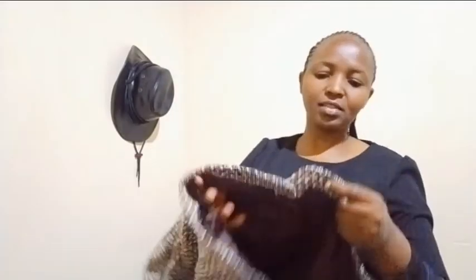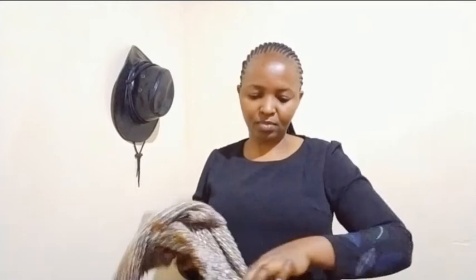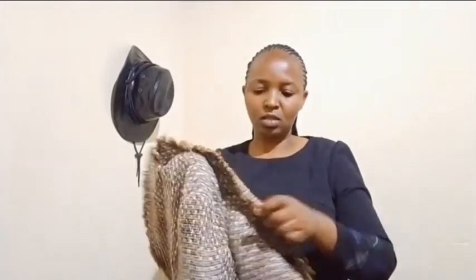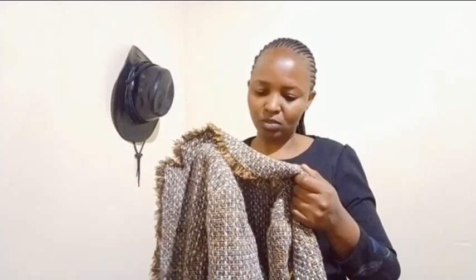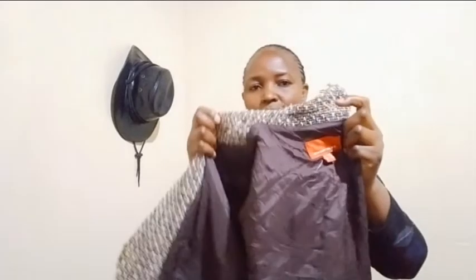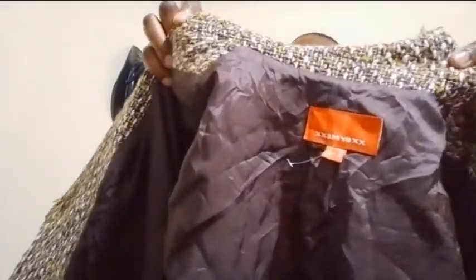The design, there's a slit at the back. Pockets are not open. It's a XX design by Max. I don't know whether you can read that. Wow. This is it. The length of the hands is perfect.